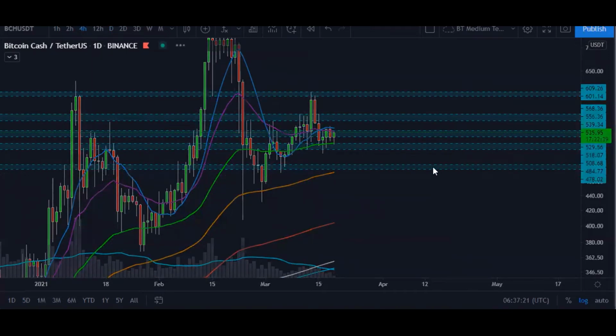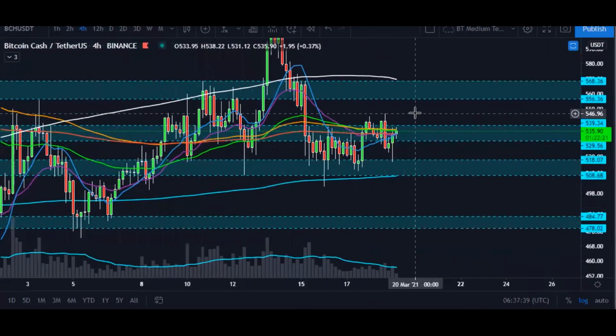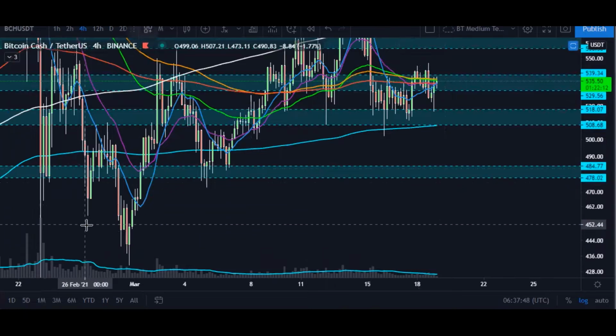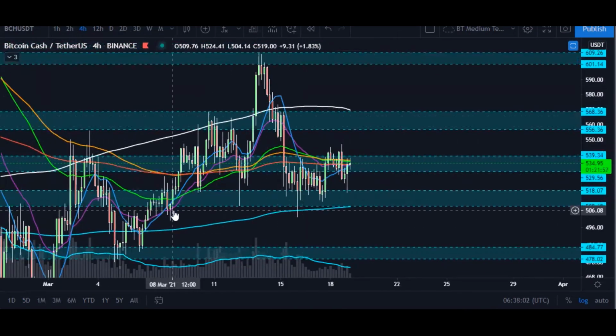So if Bitcoin Cash does start to close 4-hour candles above this previous little swing high that we've got right over here, that's when things start to shape up and look a little bit more bullish for this particular asset. At the moment, I don't like this market structure too much. It kind of does make me think that this one does want to break down even further, perhaps come and sweep the lows down here. We could even see it come as low as $450. So that is something to keep in mind for Bitcoin Cash. But I'd expect this to be picked up and continue with the rest of the market.